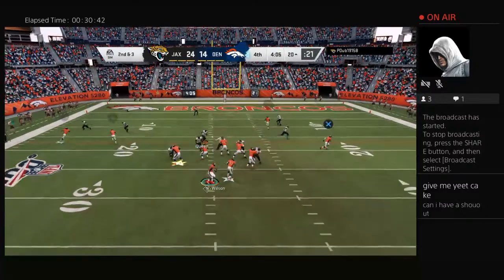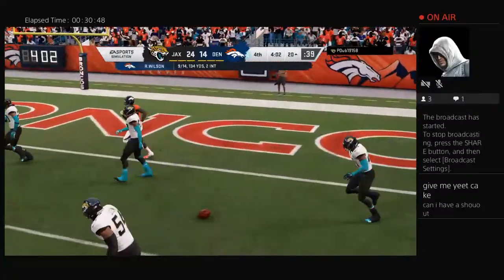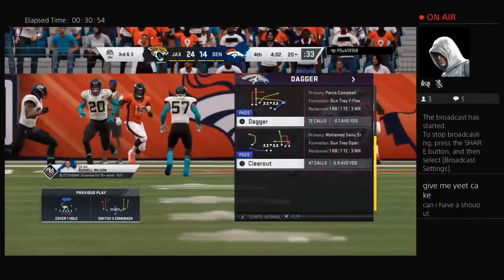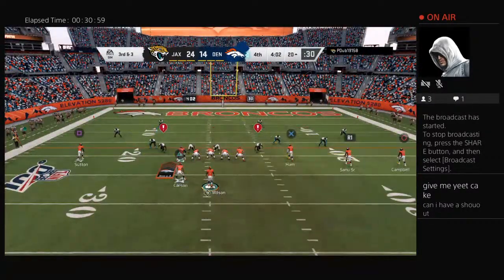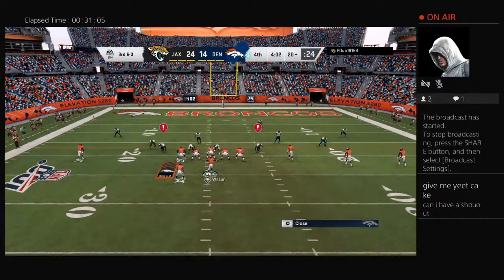2nd and 3. Here's Wilson. And his throw's going to be incomplete. The positioning here is key. As a defensive back, you're taught 99% of the time, make a play on the football. But in this case, making a play on the man was all the difference. That's what forced the incompletion. So the incomplete pass on the last play, and that leads us to a 3rd and 3.